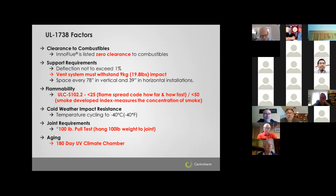And the last one here is the aging. They put the pipe and fittings in a 180-day UV climate chamber, and Centrotherm has passed them as well. So they meet all of these requirements. And like I said at the beginning, it is a gas vent system.